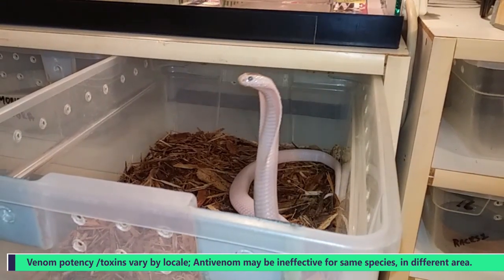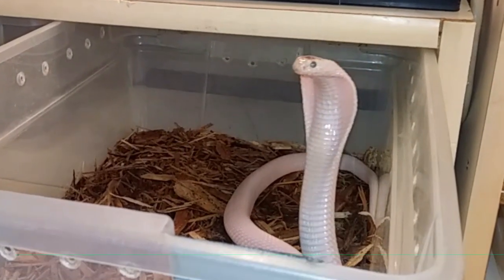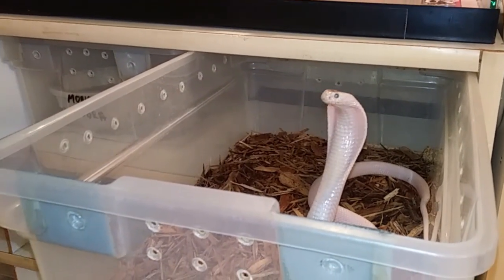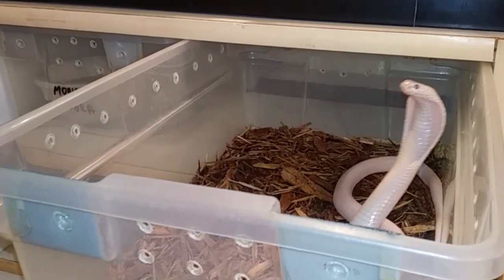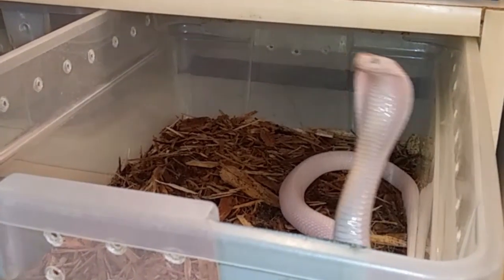But anyways, that's how I care for them. That's always the way I kept them. Real simple, real easy. Give them some enrichment, a lot of space. They like to move. Big water bowl, and that's it. Light cycle, very simple to keep.